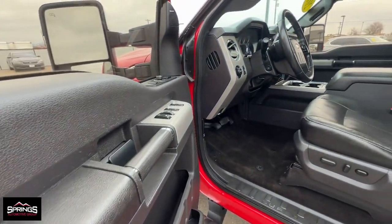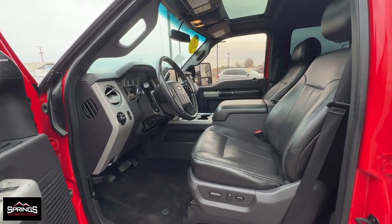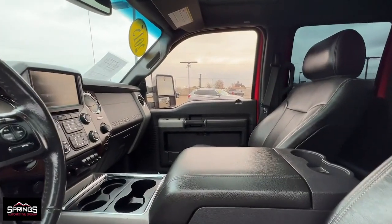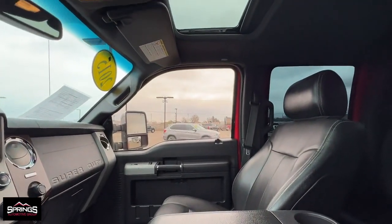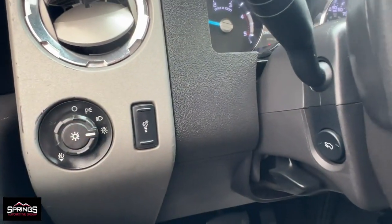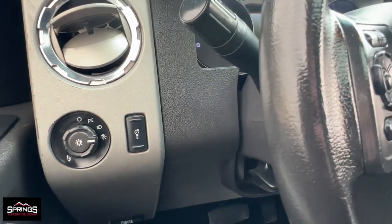These are just some of the great options this vehicle comes with: navigation system, keyless entry, cooled front seat, backup camera, power passenger seat, heated mirrors, satellite radio, fog lamps, remote engine start, premium sound system.